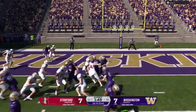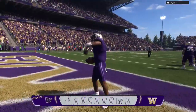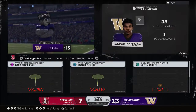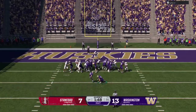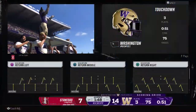They'll dial up the run on first and goal. Into the end zone he goes. Touchdown, Washington. This offense is so explosive, they can change the scoreboard in a flash. You just saw that on that drive. And the extra point is true, and they're on top by 7.